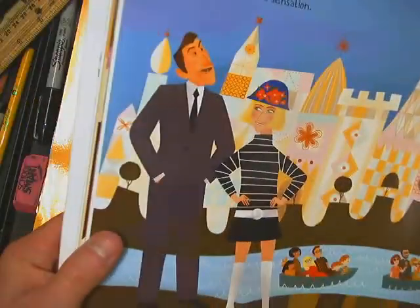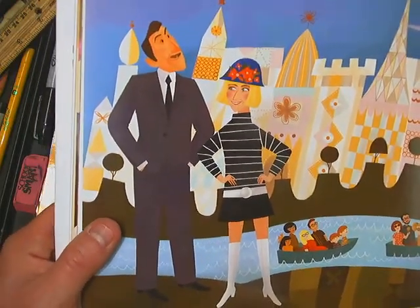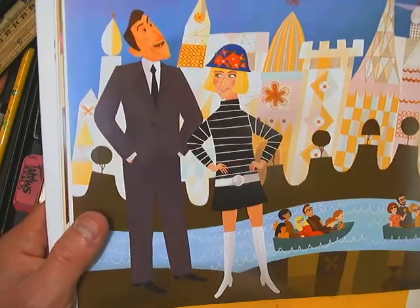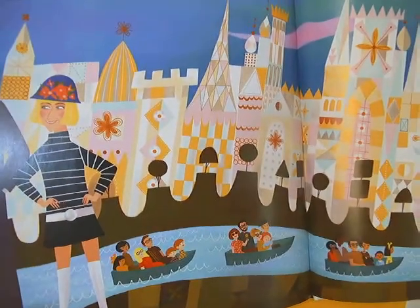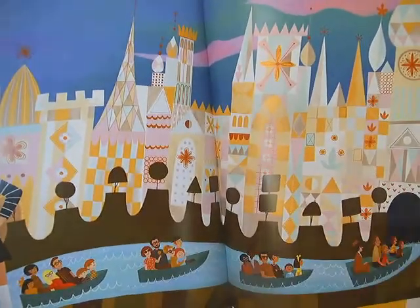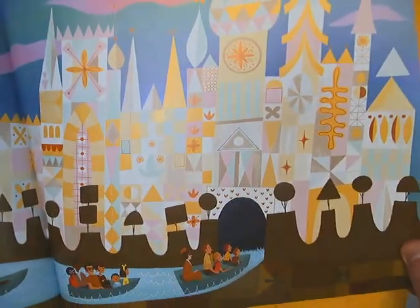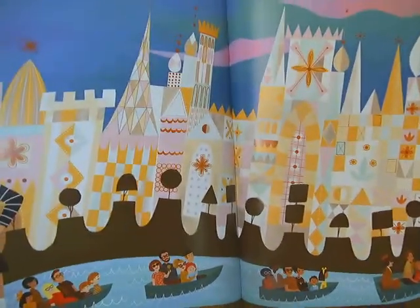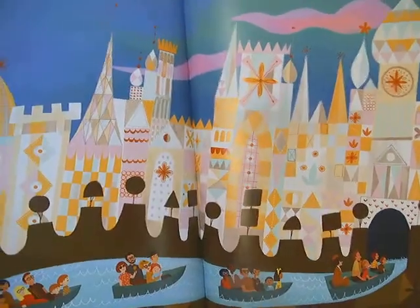When the work was done and the ride opened, people gasped in awe. "It's a Small World" was a sensation. Mary Blair was also very good at making castles out of shapes and colors as well. So you can see all those different shapes, colors, lines, patterns.